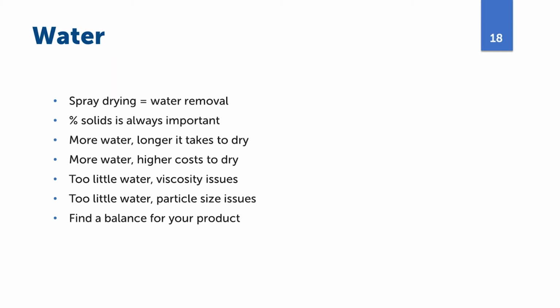Oftentimes, you choose the flow agent based on your regulatory requirement. Sometimes silica will not work, and you may need to look at TCP, or tricalcium phosphate, as an alternative. There are other newer alternatives, but remember, those aren't a one-to-one replacement, so you may need to consider your application before choosing those. And finally, the flow agent's purpose in spray drying, especially if it's added in the spray dryer, is to improve the processing. If you're looking for the flowability of your product to improve, it might be better to add it after it's spray dried and blend it. That way you have 2% that's uniformly present in your blended product.